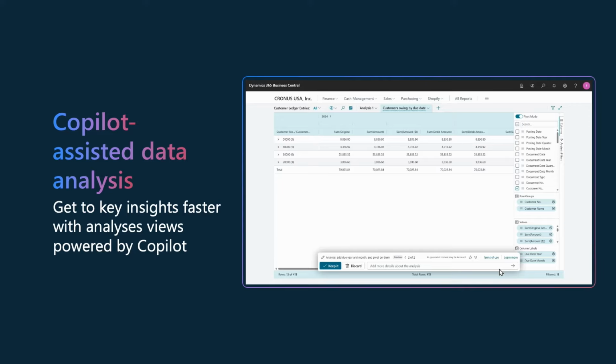Whatever you might want to type, that will go in. We'll actually create those views on the fly. Just like you might ask a friend to do that, you can now ask Copilot. It'll really help make your analytics faster and easier.